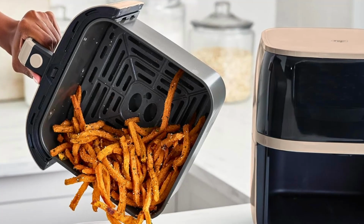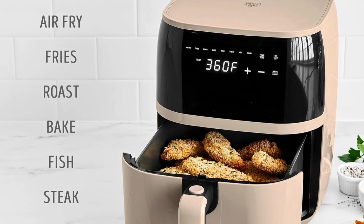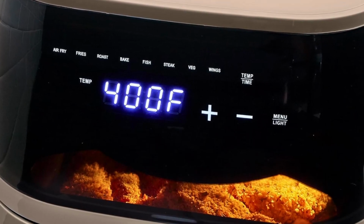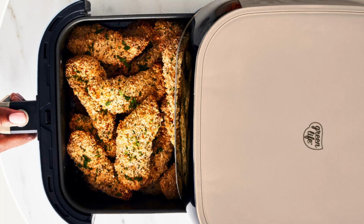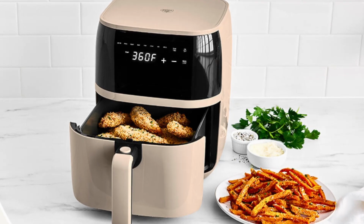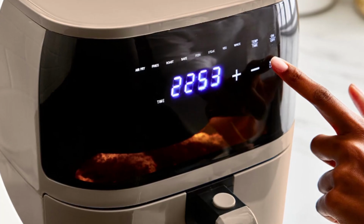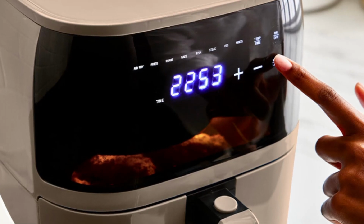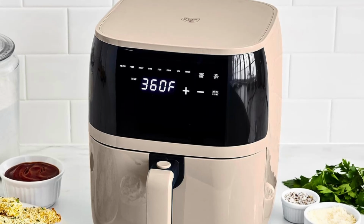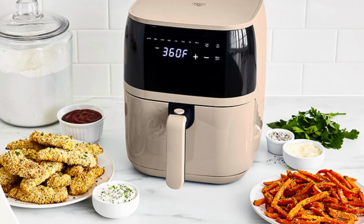The verdict: a worthwhile investment for healthier cooking. The GreenLife Compact Electric Air Fryer Oven, 5.3 quart, is more than just an appliance. It's a lifestyle upgrade. Its PFAS-free ceramic nonstick, advanced air crisp technology, and user-friendly features make it a standout choice for anyone looking to cook healthier, tastier meals with minimal effort. While it may take slightly longer for some dishes, its versatility, safety, and ease of cleaning can make it a worthy investment for busy households, health enthusiasts, and small space cooks.